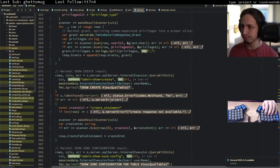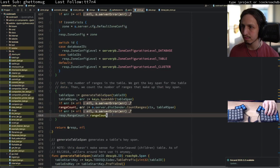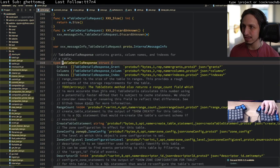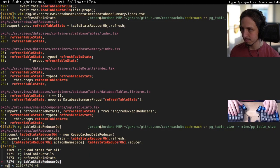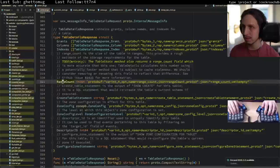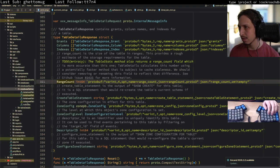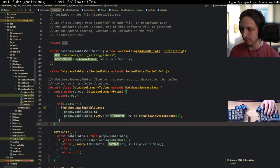And honestly, I'm a little confused because I didn't think this is actually the thing that even contained the estimate. Table details response. I thought it has range count, but it doesn't have the... Okay, I did something wrong here. Something sort of went wrong. Okay, let's come back over here. Oh, wait. Database tables, index.tsx. I was also using 20.2 though.